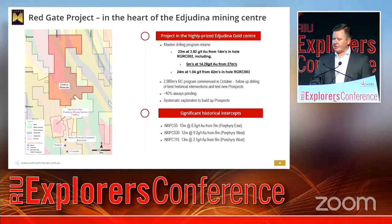Recently, Nexus Minerals has been getting some great results just to the southeast of Porphyry. And we've been up working on our ground directly to the north. Our maiden drilling for Redgate was returned recently. And what we got to see there was some really wonderful numbers come through, highlight being 23 metres at 3.8 from 14 metres downhole, including 5 metres at just under 15 grams a tonne. So from an exploration in a greenfields area, this is really exciting stuff.